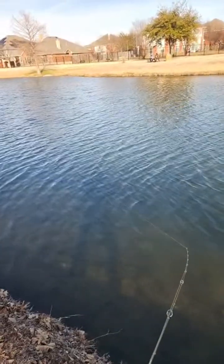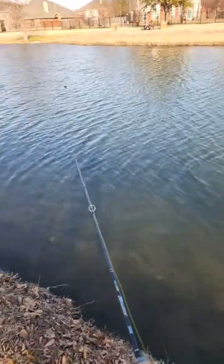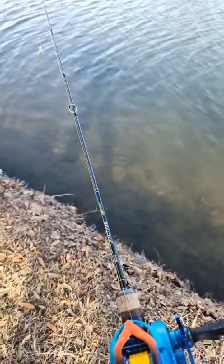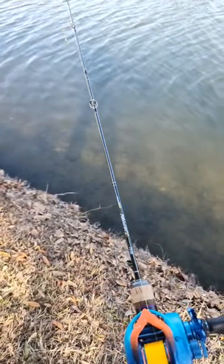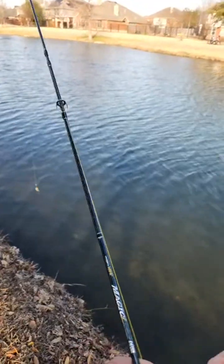All right, let's see some more comments. Let me answer the mail here. What do we got? Oh yeah, nice. Looks like a Panther Martin. Yeah, it does look like a Panther Martin. It's the Panther Martin style blade right here.